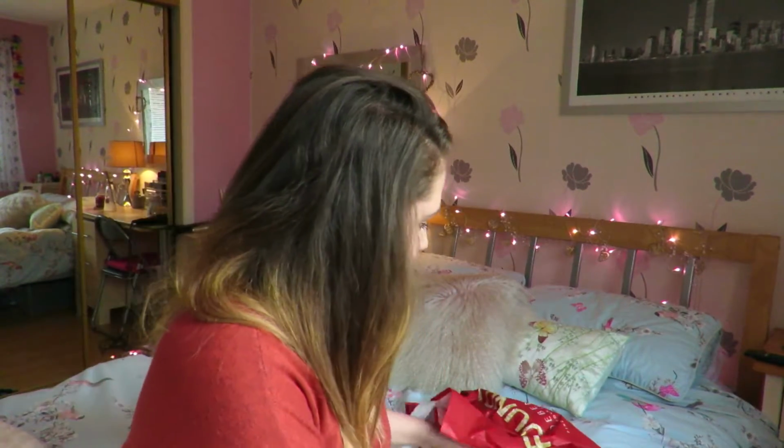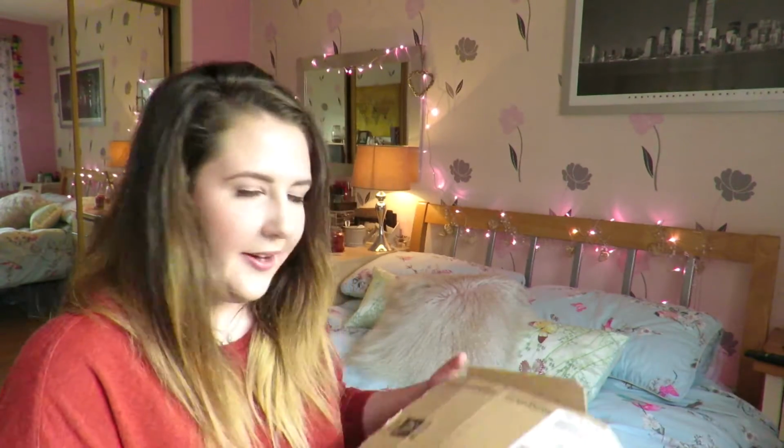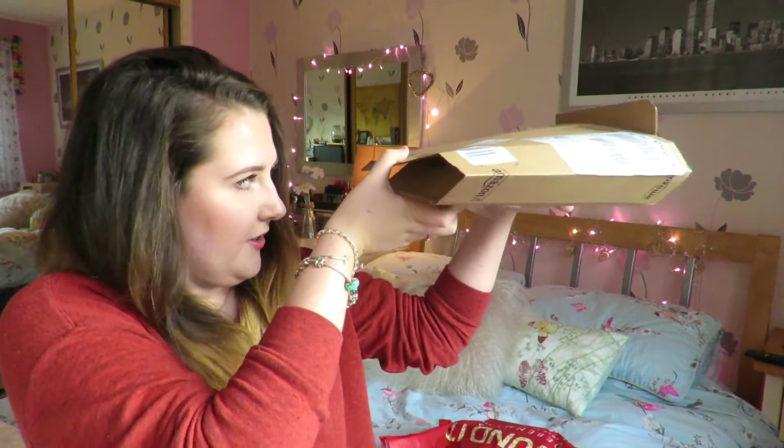So I popped over to Amazon to buy some glitter glue because I bought some loose glitter and I realised I didn't have any glitter glue to attach it to my eyes. So Amazon seems to have this magical sort of power that makes me stay on for longer than I need, makes me buy a lot more than what I need. So I went on for glitter glue and I came out with this, which is overflowing.